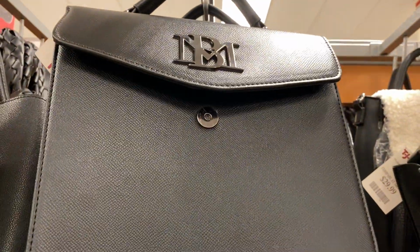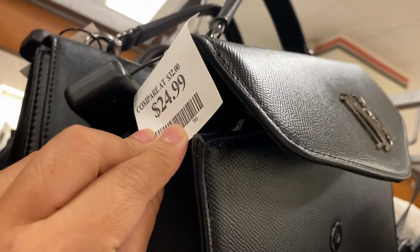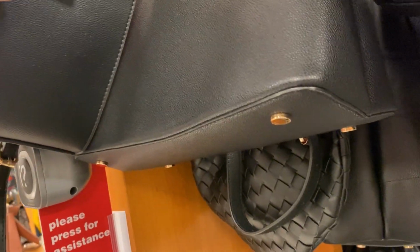Up here, it's that same company we've seen earlier. Ooh, there's a few of these here. And oh my God, this one was originally $149. And right now it's just $24.99 at TJ Maxx. Also a nice bag that will go with so much.